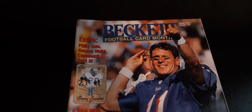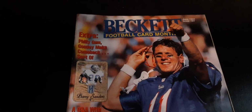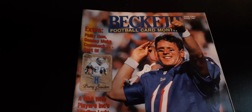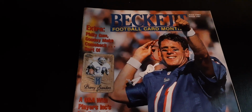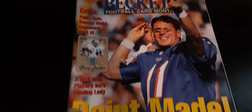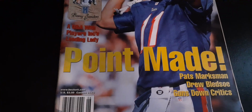Comeback Card Collector here with another issue in my series of Beckett Magazine reviews. And this one I found, and I thought it was appropriate for YouTube user I Hate Drew Bledsoe. It features Drew Bledsoe. Point made. Pat's marksman Drew Bledsoe guns down critics.